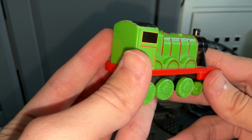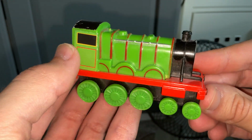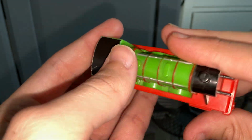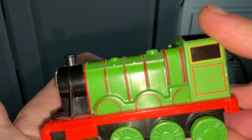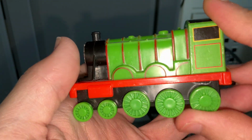Even though I'm not into this anymore, Thomas with a paper face is far nicer than this. You've got wonky stickers. They're not even put on correctly. Poorly painted details there. I mean, just look at that. They're not even painted on correctly.